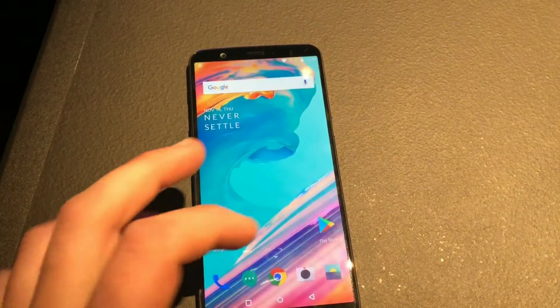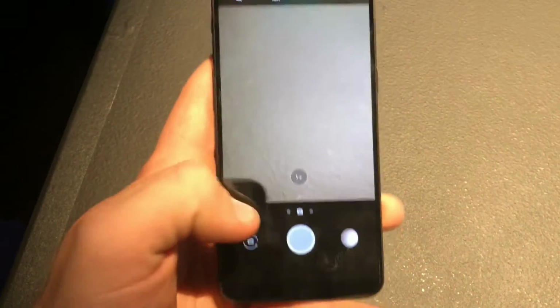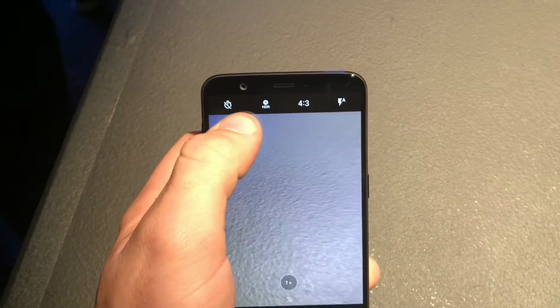The camera, they also implemented some better low light. There's some technology for better low light, the f1.7 aperture and bigger pixels, so you should get better low light. I shot some low light videos. It looked really, really good. I shot 4K and I shot a 1080p one. They both look really good.